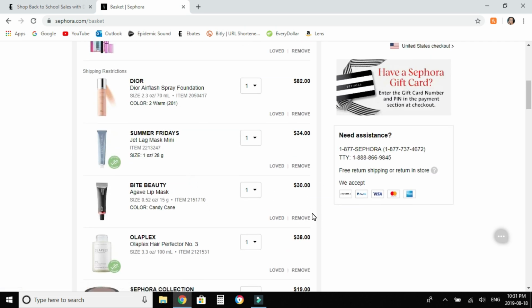It is rather thick, and I'm looking more for like a daytime lip moisturizer rather than a nighttime. This one, you can wear it in the day, no problem, but I just find that it's so thick that I prefer it for nighttime, so I'm going to take it out for now.